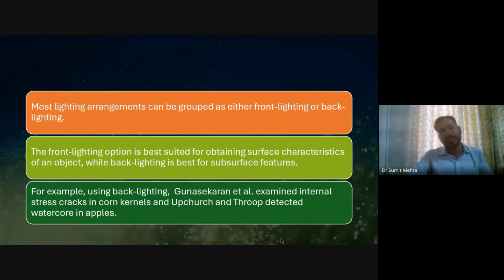Most lighting arrangements can be grouped as either front lighting or back lighting. These are the two different lighting methods. If we get an image with light from the front side, the shadow will appear on the back side. Likewise, if the light comes from the back side, the shadow will be on the front side. So we have to choose the light source arrangement depending on what the product is and what parameter we have to analyze.